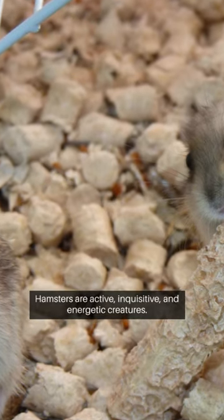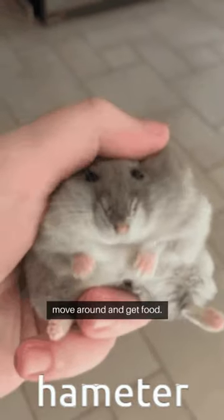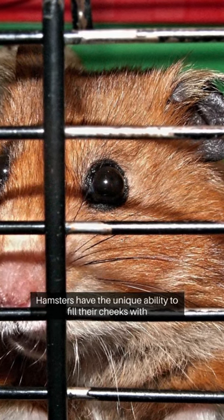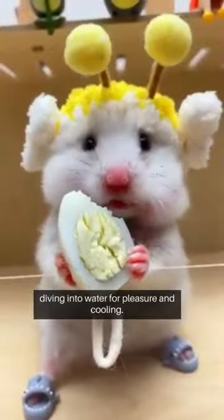Hamsters are active, inquisitive, and energetic creatures. They have small legs and tails that they use to move around and get food. Hamsters have the unique ability to fill their cheeks with large quantities of food. They prefer grain feeds, fruits, and vegetables. They can even be seen diving into water for pleasure and cooling.